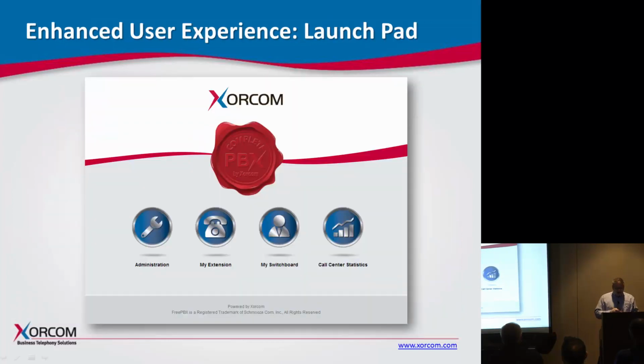Okay? Here is the LaunchPad that I mentioned. Okay? It's a graphical user interface, as I mentioned. Again, it's password driven. And I just wanted you to see the different login points from administration. Here's the My extension for end users. I'm sure all of you, hopefully all of you, have seen this.